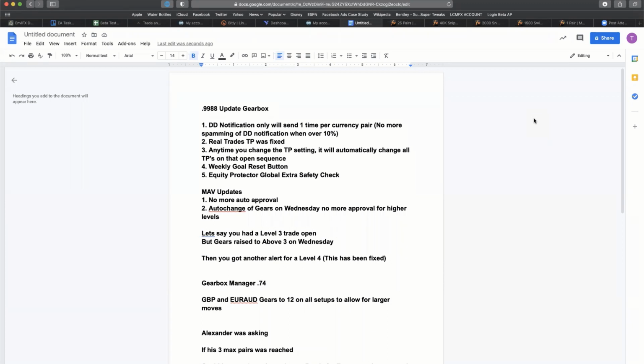If you wanted to completely pause the entire software from taking any new trades, you would just click the auto trading off button up top. But if you want to pause individual pairs from getting into new sequences, then you can hit it on the chart. But this will not pause new trades. It'll pause new sequences. Big difference.